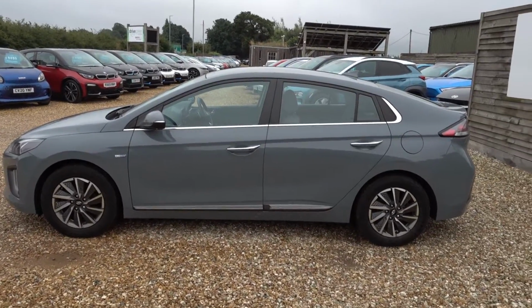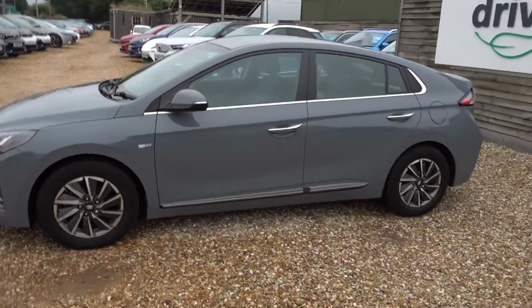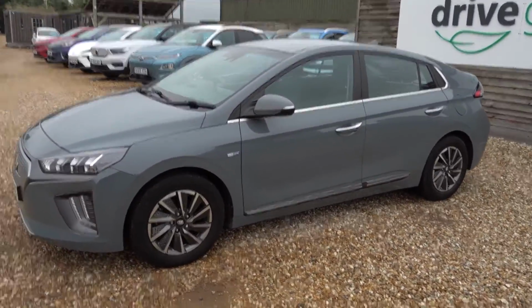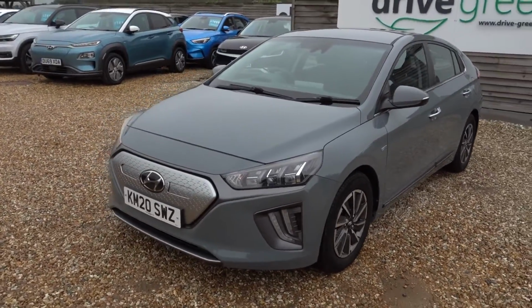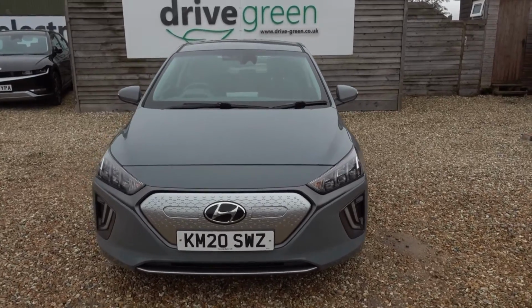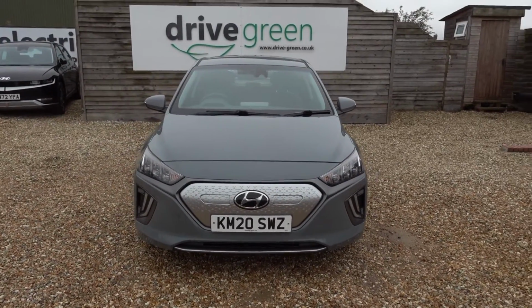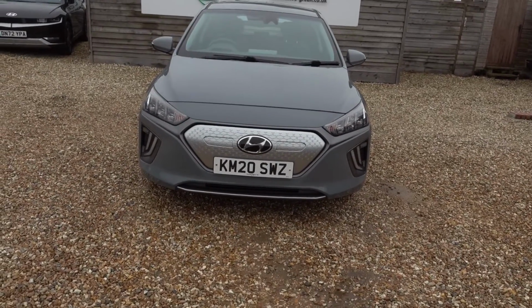Hi there, just going to take us for a walk around this rather nice Hyundai Ioniq. It's got the 38 kilowatt hour battery, so it's the one with the bigger battery. That's going to give this car somewhere in the region of about 200 miles worth of driving range. So yeah, nice driving range, highly efficient EV, and a lot of car for the price point this car now sits at.